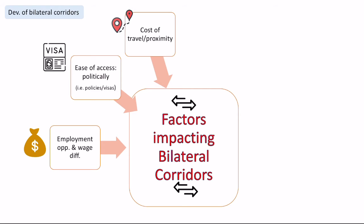We can also say that the proximity of a country will affect if a corridor opens. So Turkey has a bilateral corridor with Syria, and that is because it is right next to it. The same with South Sudan and Uganda, the same with Mexico and the USA. That means it costs much less to go to those countries, and therefore people are more likely to migrate, opening up the chance of a bigger corridor.